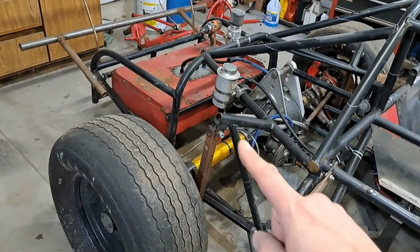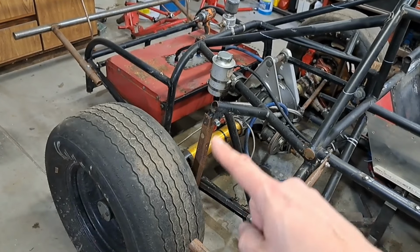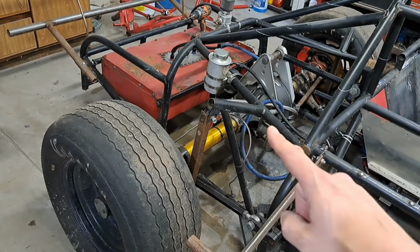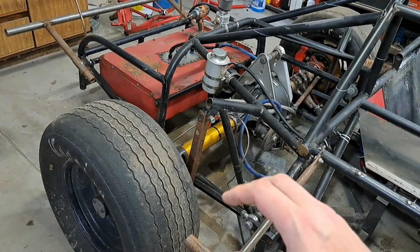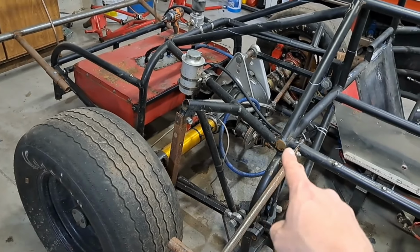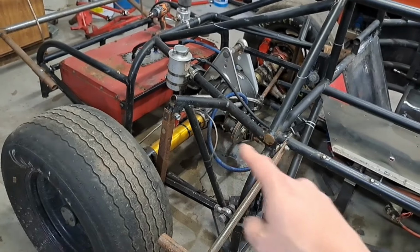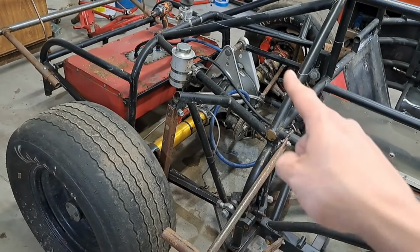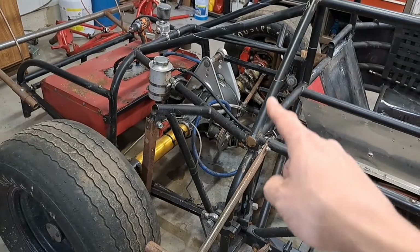With this, see right here, this is where your shock and spring bolt onto the car. And it's got this bar here and that bar there holding it together. And I want to add a bar from here all the way to the corner of the cage here and just kind of triangulate that and stiffen that up. Again, trying to keep it from flexing and moving as much. And I'm going to do the same thing over there on the other side.